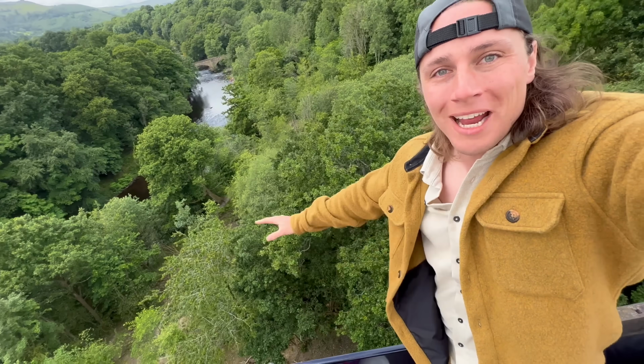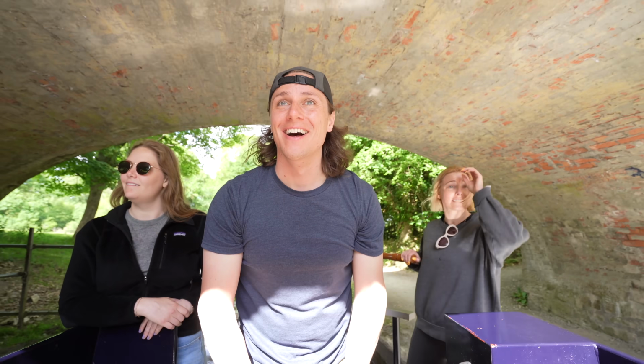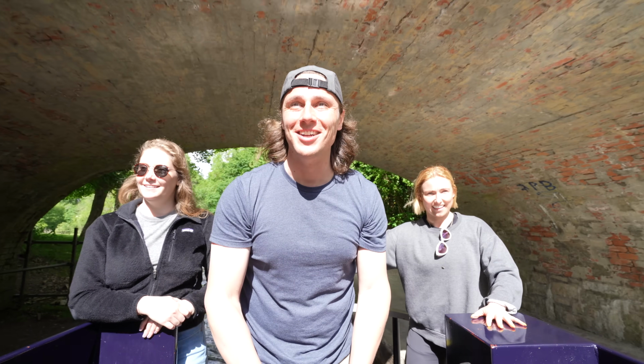And there's no railing on this side. But we didn't know this is also the narrowest canal on the network. This is a snug canal.